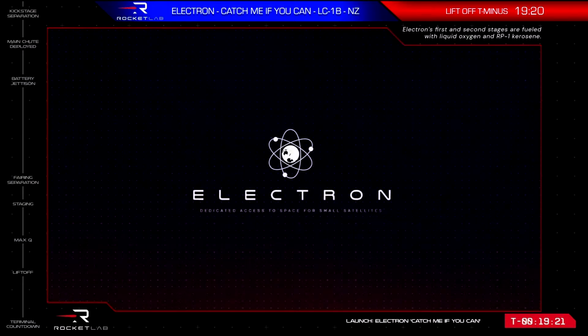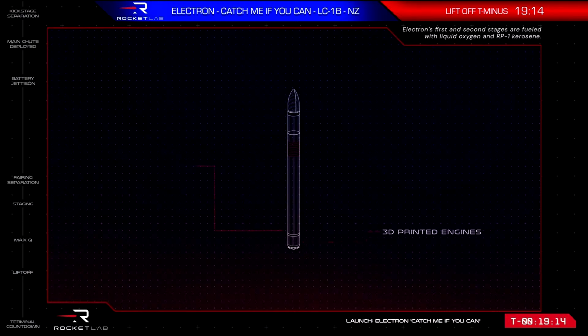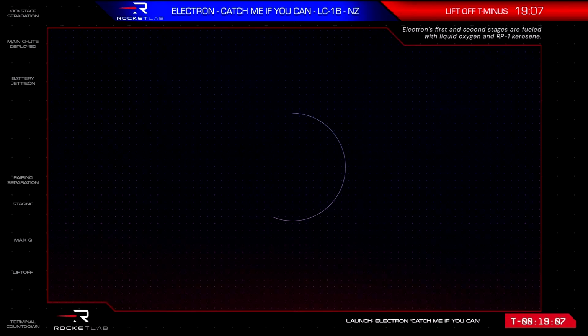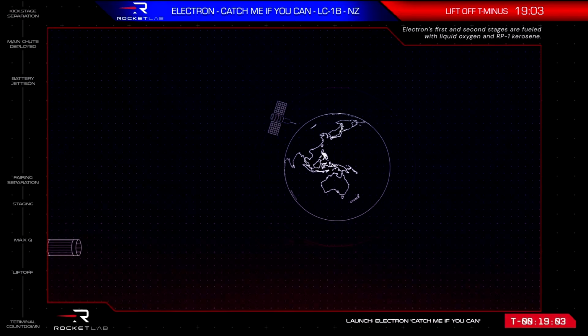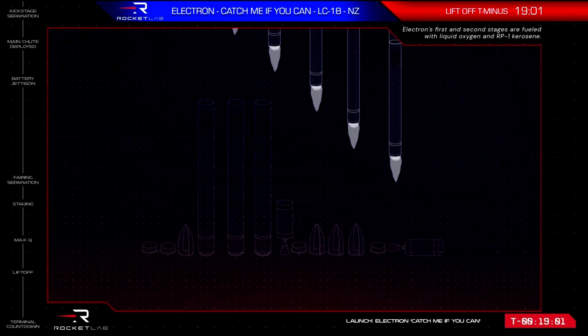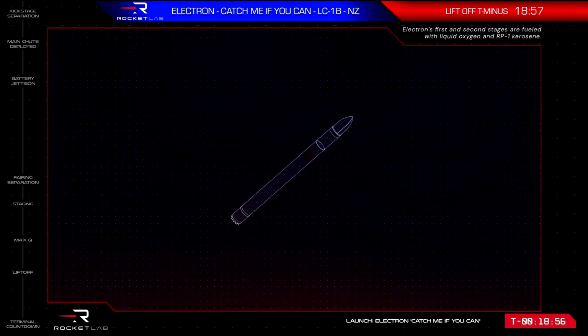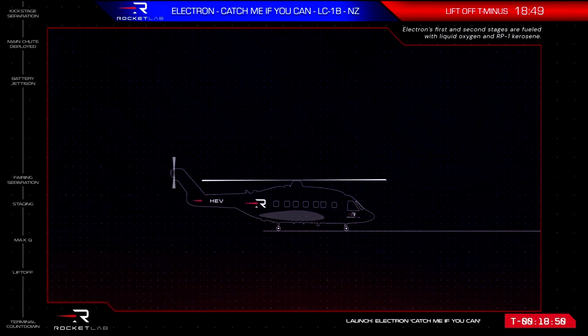Electron is one of the world's most innovative rockets. Since its first launch in 2017, it's pushed the boundaries with 3D printed engines, electric turbopumps, and new carbon composite technology to become one of the most frequently launched rockets every year. And what's faster than building more rockets? Reusing the ones you already have. Which is why we're evolving Electron into the world's first reusable small rocket. So we can launch, catch, and launch again. Here's how we'll do it.